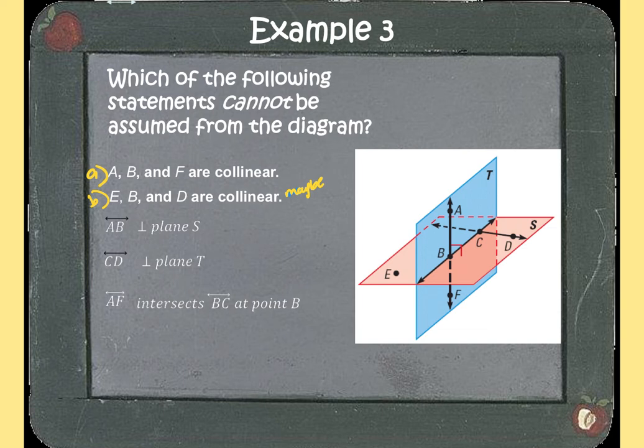Line AB is perpendicular to plane S. Is line AB perpendicular to plane S? Yes, because it is perpendicular. So this is a yes. Line CD is perpendicular to plane T. Can you determine that? No. How come? Because there's no mark of congruence. For perpendicular, you need the right angle mark, okay?